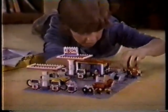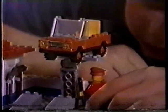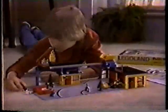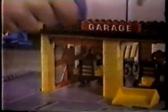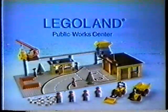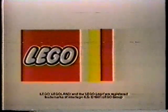The Legoland gas station. You built it for action. You can raise a car up on the lift and check the underside, or fill her up, close the hood, and pretend to take a ride. What can you do with the new public work center? You can build a crane and watch it drop some bricks into a bin, or lift the door, roll out the truck, and let the bricks fall in. The action's up to you. The Legoland Public Work Center from the Legoland Town Collection. Legoland gas station sold separately from Lego Systems.